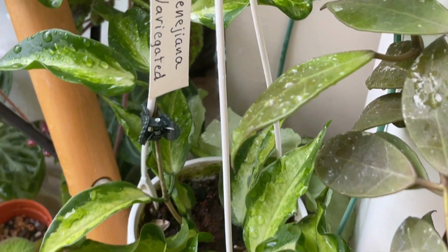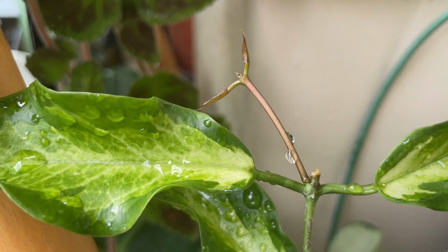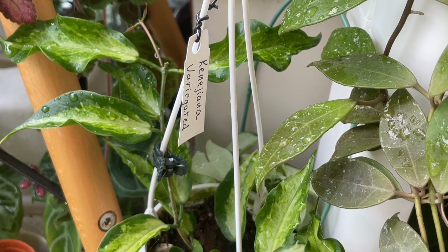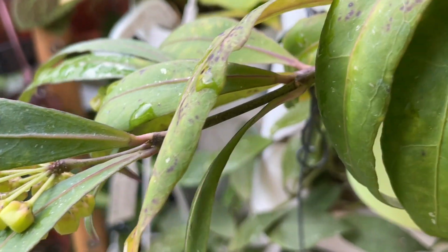So I will grow this. There is a new growth there, as you can see. I will grow this and update you guys if I manage to get it to flower eventually.